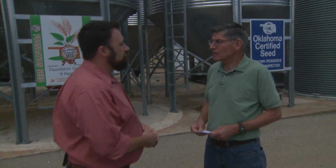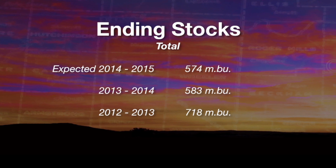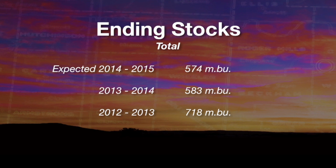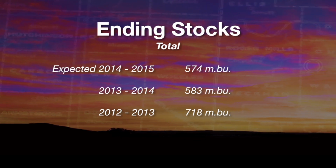Well, U.S. wheat stocks are relatively tight. You can go back to 2012-13 marketing year, 718 million bushels. Just finished up the 13-14 marketing year, 583 million bushels. Next year it's projected to be 574 million bushels.